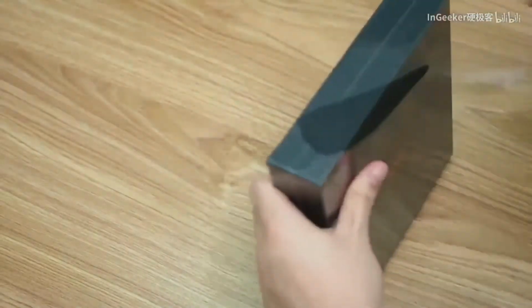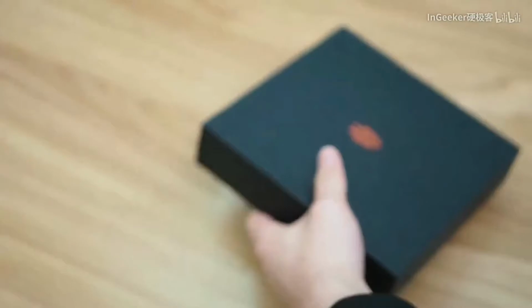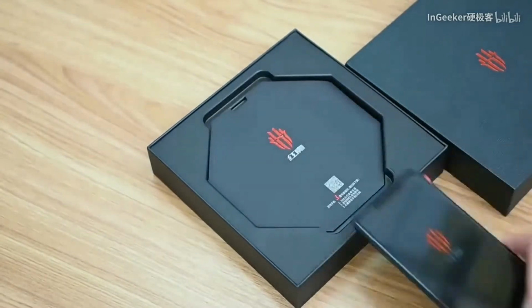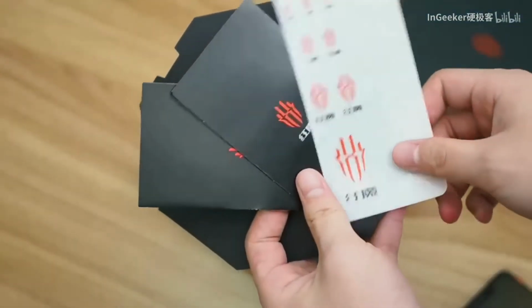The Nubia Red Magic is the second gaming smartphone that was announced in the last week or so, as Xiaomi introduced its Black Shark gaming handset on April 13. Interestingly enough, the phone was said to be called Red Devil and not Red Magic, but it seems like Nubia went with the Red Magic name instead.